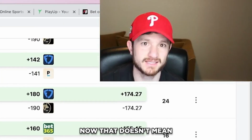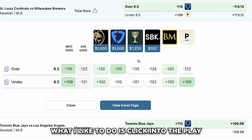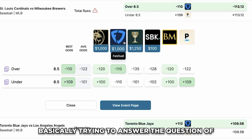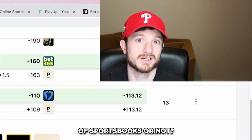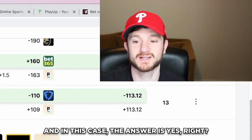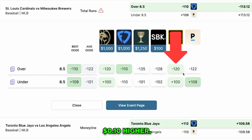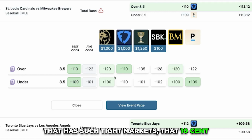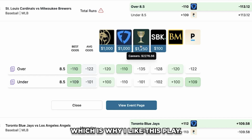Now that doesn't mean that I blindly hammer every single play on the positive EV page. What I like to do is click into the play and then see where other sportsbooks are pricing it, basically trying to answer the question of, are we truly betting on something that is an outlier compared to the majority of sportsbooks or not? And in this case, the answer is yes, right? We see FanDuel at minus 110. The closest books have it at minus 120, 10 cents higher. Now for a main line like this that has such tight markets, that 10-cent gap is a pretty big deal, which is why I like this play.